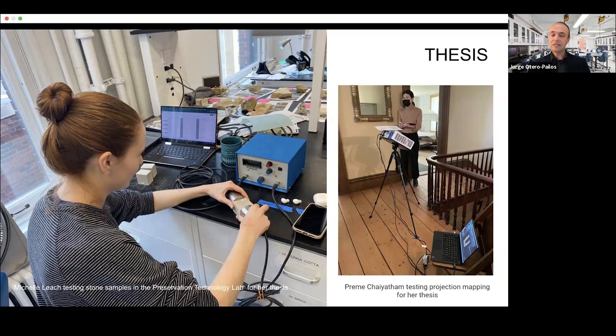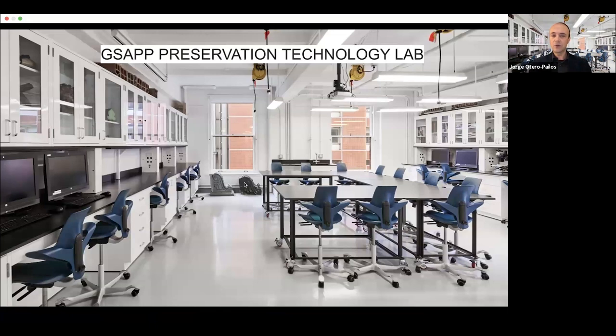Some students decide to do theses that engage with the preservation of single materials. Others employ different kinds of emerging technologies, like you can see on the right. This student, Preem, was actually engaged in how to do projections onto historic buildings that begin to reinterpret the buildings or even restore visually the building without actually having to touch the building itself. So, very interested in new technologies, artificial intelligence, 3D scanning, projection mapping, how to keep track of materials through blockchain technology. All those things are very interesting to us, and things that you will discover in the Preservation Technology Lab, which is a core part of the program.